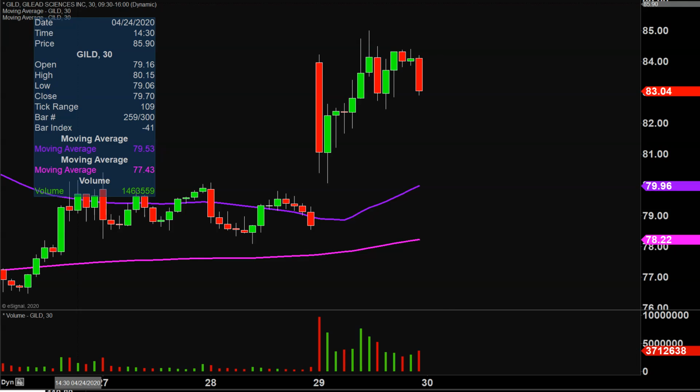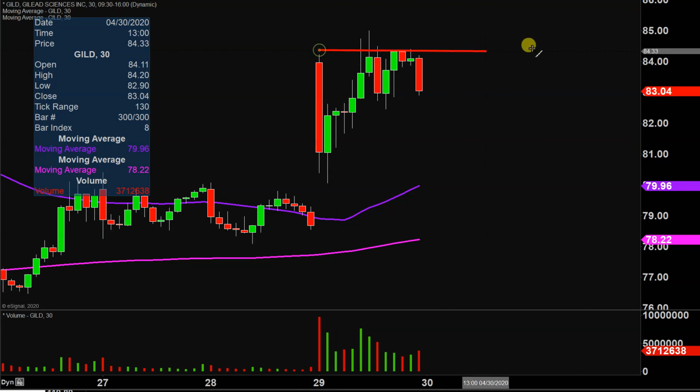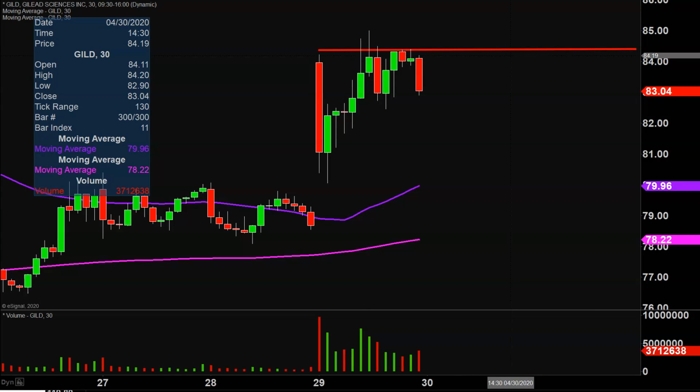The first level is just from the resistance side of things, and that is this area right up here at $84.50. Yeah, I get it. The price spiked up above there a couple times, but the price never maintained above it. But there is a whole lot of congestion right here around $84.50. So for the people that like to play breakouts and those sorts of setups, they're going to be watching this level very, very quickly, wondering if the price can, once again, kind of level out and then start to work its way back up there.